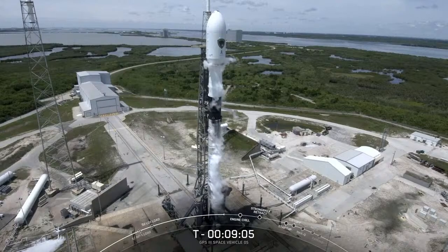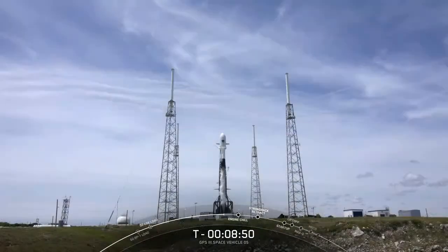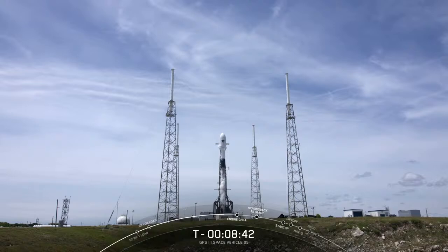The liquid oxygen loading is continuing on both the first and second stages, and you can see the gaseous vapor coming off of both tanks as that ultra-cold liquid oxygen contacts the skin of the vehicles and the air. Now, in addition to its propellants, Falcon 9 also needs an ignition source to start burning the fuel and oxidizer. And for that, we use the chemical TEA-TEB, which stands for triethyl aluminum and triethyl borane.